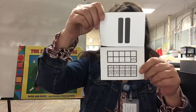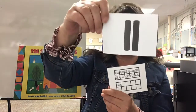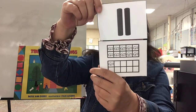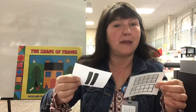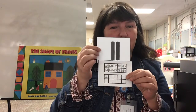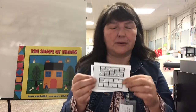So what you want to do is match the number to the 10 frame that shows that number. So I have the number 11 and I have a 10 frame that has 11 fish in it. So I put these two together. You can also play memory where you turn them all upside down and you have to turn them over two at a time to see if you can find the match. So with these cards, you're matching the number card with the 10 frames that show that number.